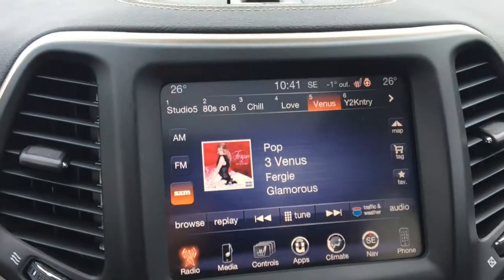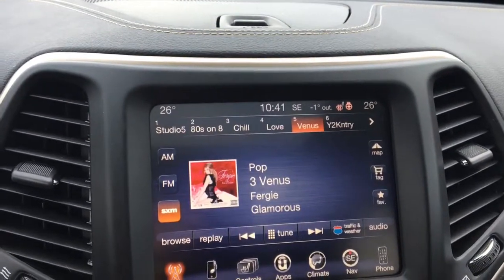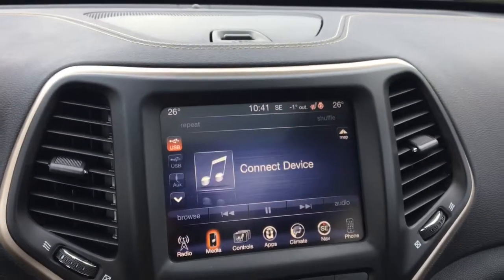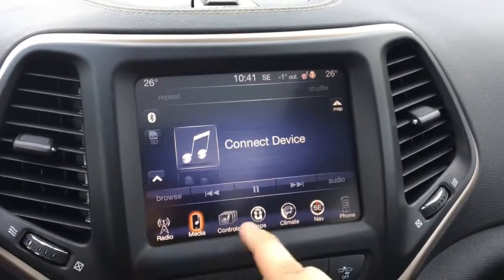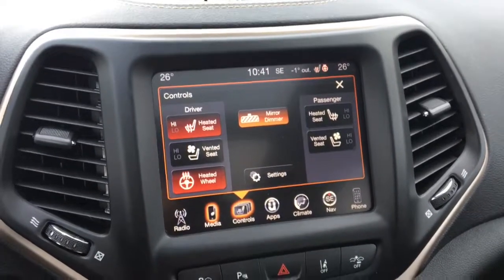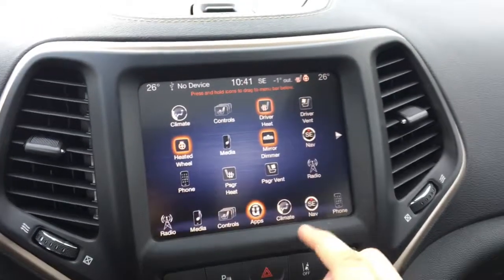Tells you what the temperatures are set at for both dual climate control. Tells you the time, outside temperature, you have a compass, and whether your heated seats or your heated steering wheel is turned on. Media here, so if you have anything plugged into the USB ports, the auxiliary port, a Bluetooth device connected, or something in the SD card port, go here and you can listen to all your favorite tunes. Touchscreen controls for your driver and passenger heated and ventilated seats, your heated steering wheel. You have your mirror dimmer, and you have settings there too. Uconnect app showing you all the cool stuff you have.